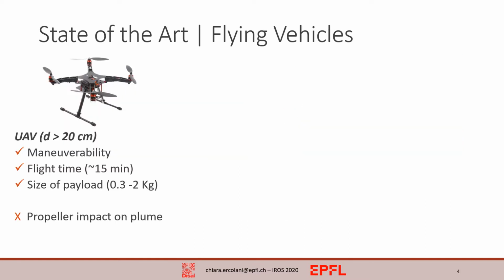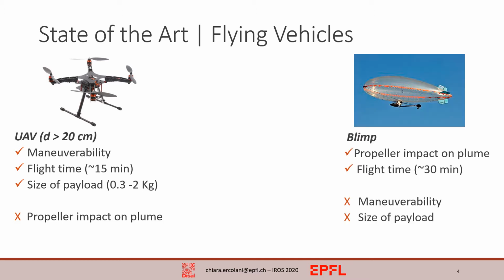Flying vehicles have been used for the task of odor source localization because of their capability of exploring 3D environments. UAVs, in particular quadrotors, have been used because they are very maneuverable, the flight time allows for fairly long missions, and they are able to carry all the necessary equipment to perform odor detection. The biggest drawback of this platform is the propeller impact on the plume. In fact, the propellers actively disperse the plume that contains the odor particles that we are trying to sense.